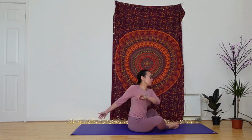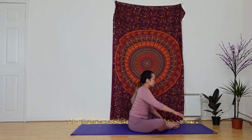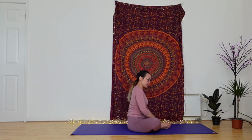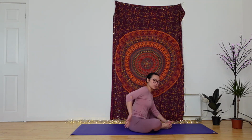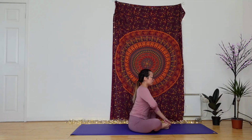Bring the soles of the feet together to shake out the arms. Nice, soles of the feet together, knees out to the side. Coming into bound ankle. So I'll just face this way first so you can see what I'm doing with my back. So we're going to inhale, find that length. Notice that pull from the pelvic floor, that length through the spine to the crown of the head. So you want to find that length.